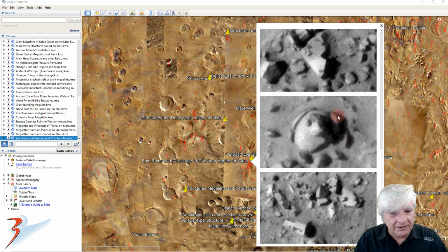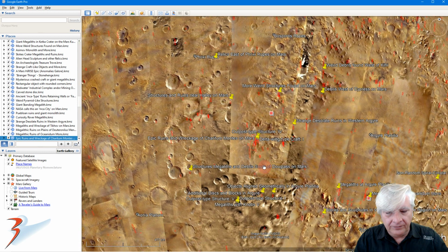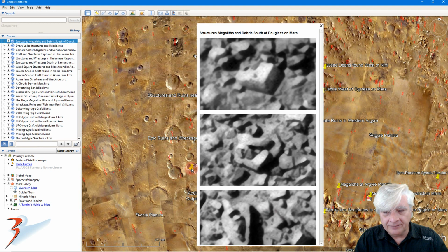But like a circular design of the placement of those smaller objects around it. And there we've got a rectangular block, smaller one over there. Then we've got a triangular block. Structures, megaliths and debris south of Douglas on Mars. Another block. Get the strange shape to this, looks almost like metal bent over there and there around this opening.